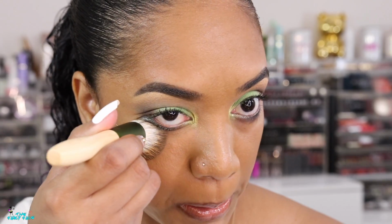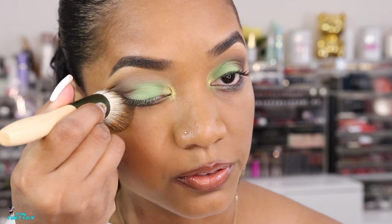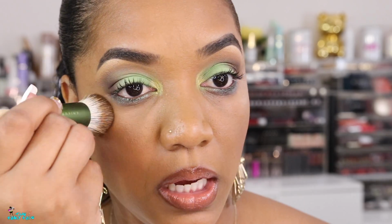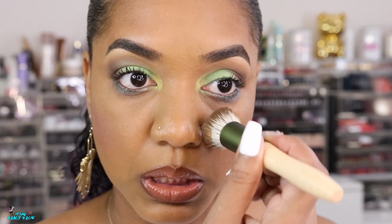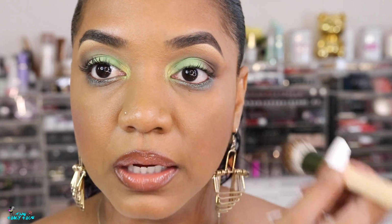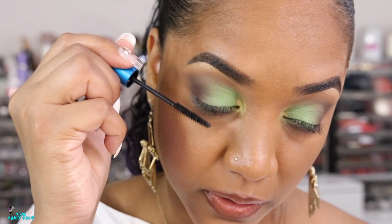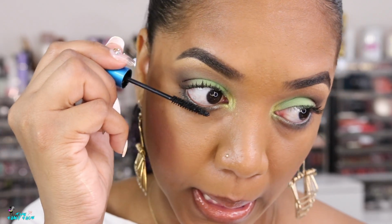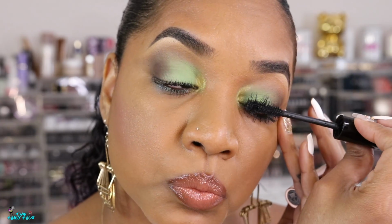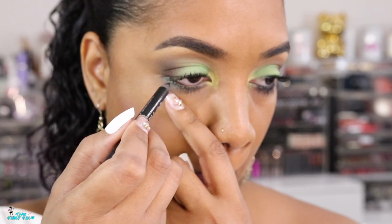That shade came down a little bit too far, so we're just gonna clean that up with our foundation or concealer brush in this case, just buffing out the edge of that under the lower lash line because we don't need it all the way down there, right? Now this color would look great on its own, like on the lid, but that's not what we're doing today. So mascara again and lower waterline liner.